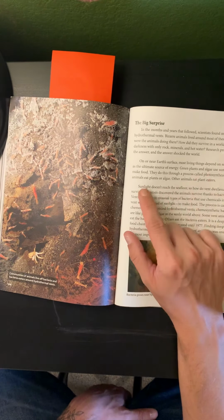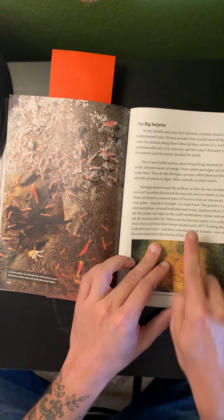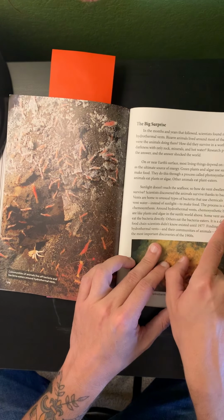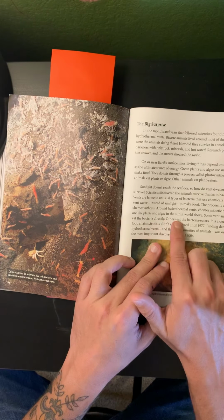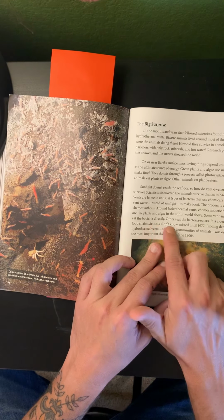Scientists discovered that animals survive thanks to bacteria. Vents are home to unusual types of bacteria that use chemicals in hot vent water instead of sunlight to make food. The process is called chemosynthesis. Around hydrothermal vents, chemosynthetic bacteria are like plants and algae in the sunlit world above. Some vent animals eat the bacteria directly.